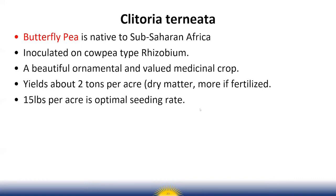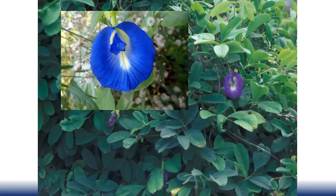So as long as you keep it alive, it'll come back next year. This is what it looks like. And you can see where it gets its name from in the shape of the flowers. The beautiful color of the flowers is a potent antioxidant, very, very good and healthy for you.